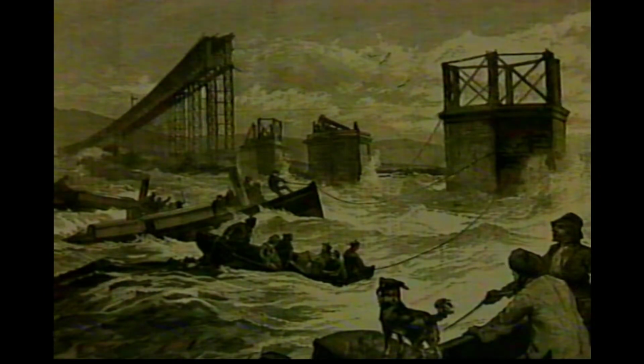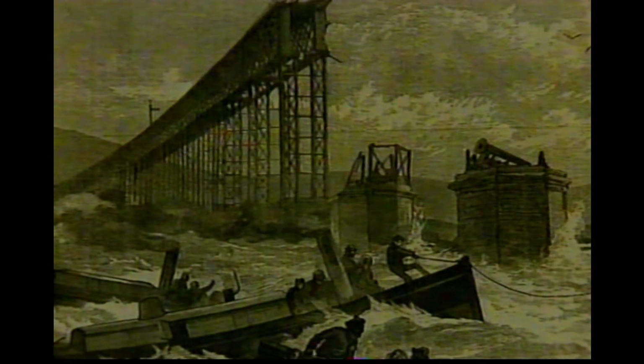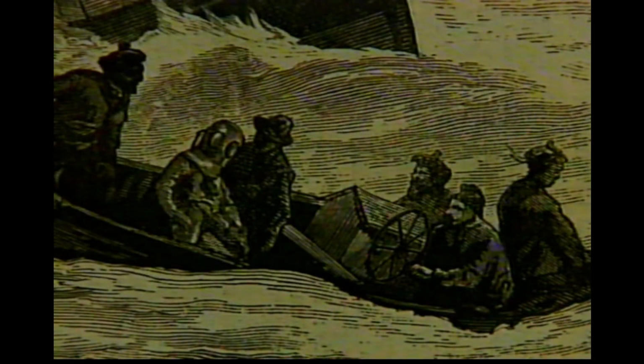But one of the saddest chapters in Dundee's story must be the railway bridge disaster of December 1879. The central girders of the bridge failed to withstand strong crosswinds during a terrific storm and collapsed as a train was crossing in the dark. All 75 passengers and railwaymen on board died.